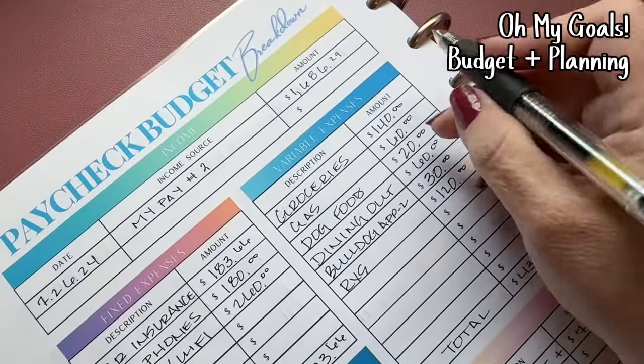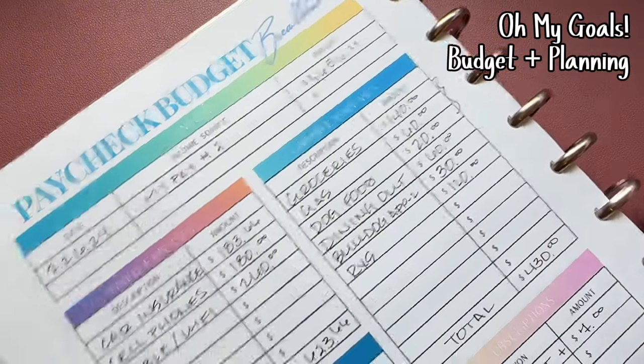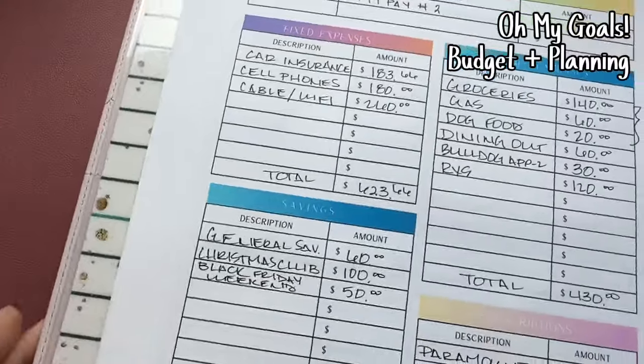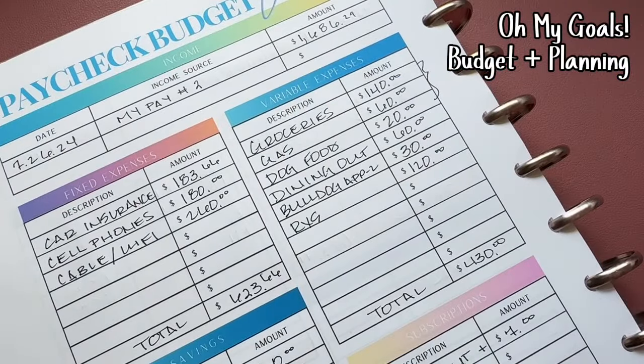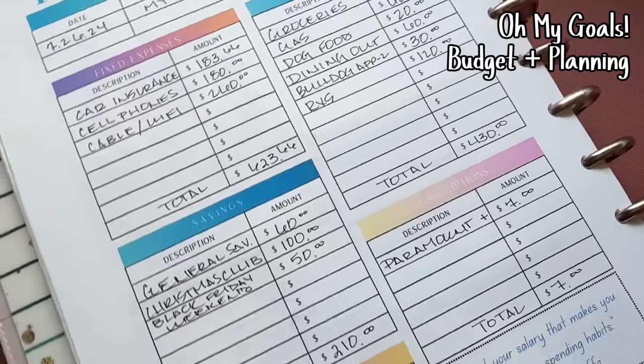And right now I'm putting a timeline on my groceries, gas, and dog food, so we know what timeline that covers. Oh my gosh, I didn't write down the timeline. I'm going to have to go back and edit that. Just know that's coming. All right, so anyways, getting back to this woman.